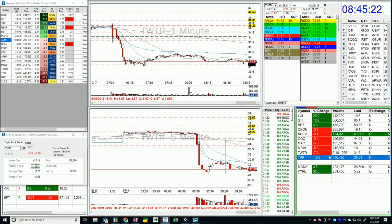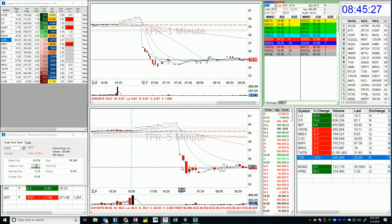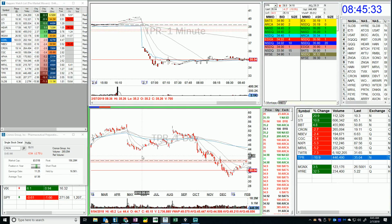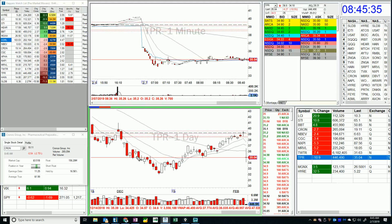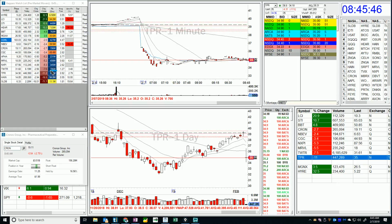TPR, don't recall ever trading this one. TPR is 446,000 shares traded so far, down 11%. Daily chart, again, kind of mirroring the SPY a little bit. Double bottom here, it comes up, and now a huge drop, so that's good. What is the float on TPR? Actually, I can see the float right over here. All right, so it's a larger float, 289 million share float.